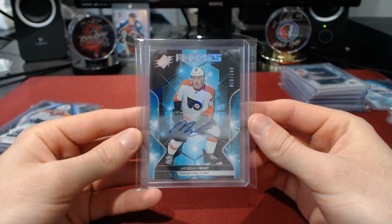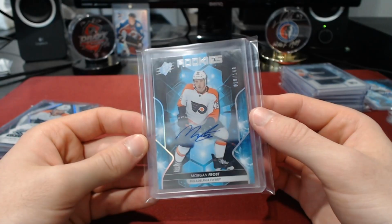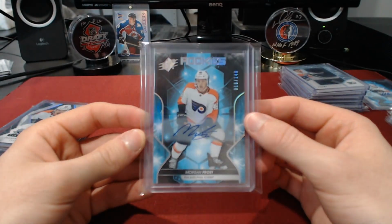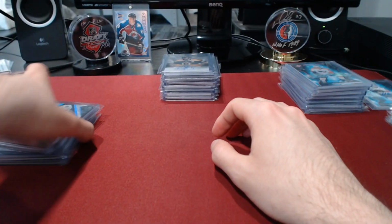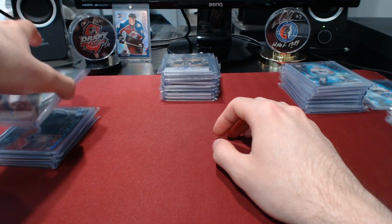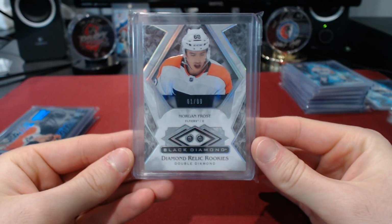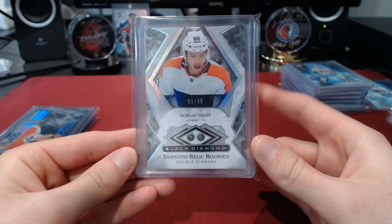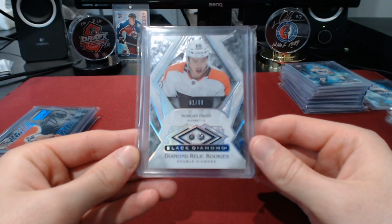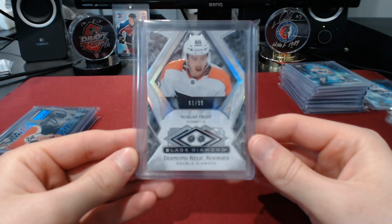Next up, we have a Morgan Frost base rookie auto, numbered, I believe this is 18 of 149. Standard sticker auto. Nice card to have. Not a big fan of sticker autos though. Now we start getting into the big stuff. So now we have a Morgan Frost double diamond relics, number 61 out of 99. This is my first diamond card that I own. Massive hit. Even though I think this is only like a $20 card.